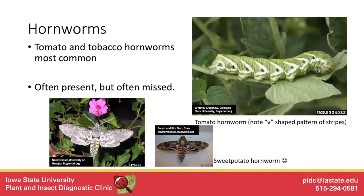But tomato and tobacco hornworms are very common on tomato plants. And I have to say that I often notice that they're often present, but they're often missed because even though they tend to get massive, they are kind of hard to find.